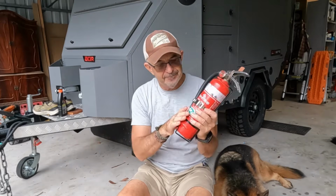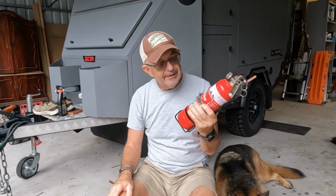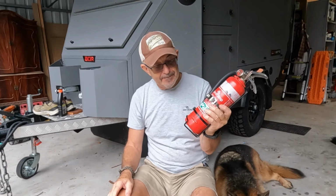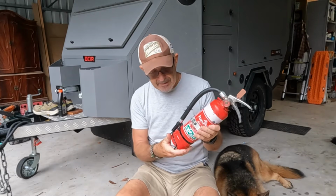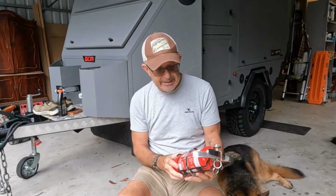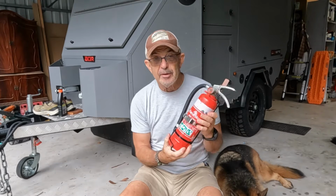Fire extinguisher. Most vehicles have probably got them. You've probably got one in your vehicle. Okay, great. If you haven't, get one. They're not expensive. This one is a dry chemical, which most of them are, and that's what you need. You don't need anything beyond that.